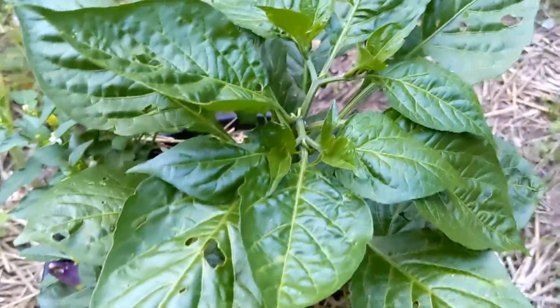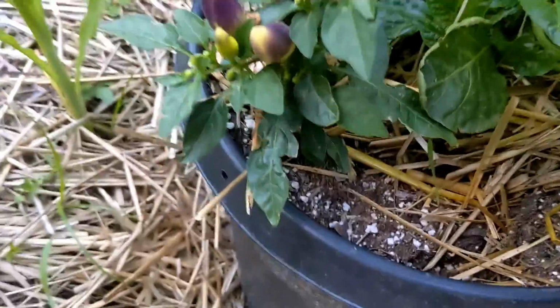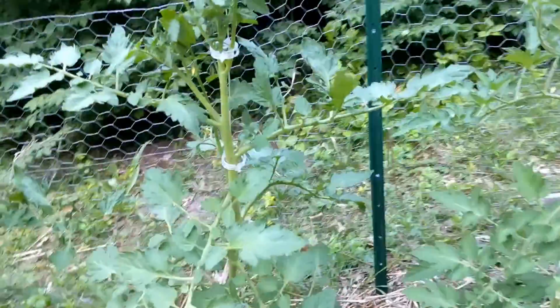There's the ghost pepper. Something in there? Something digging? Get out of my plants, bro. Got some nice flowers starting on there. Wolfie, come here. Oh, you're over there. Good boy.